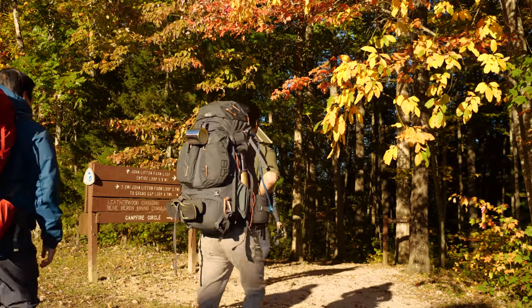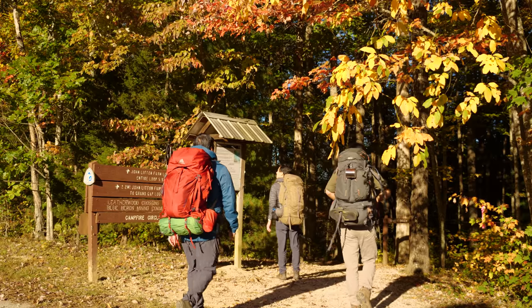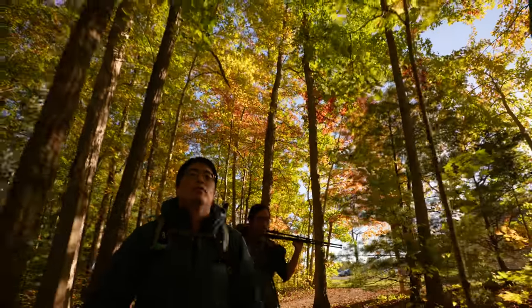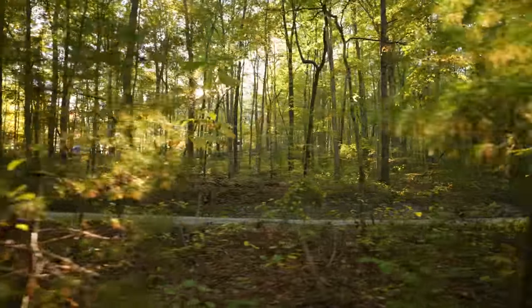Then we arrived at a second trailhead, where the journey truly began. The weather was crisp and cool, and the forest around us felt open and welcoming.